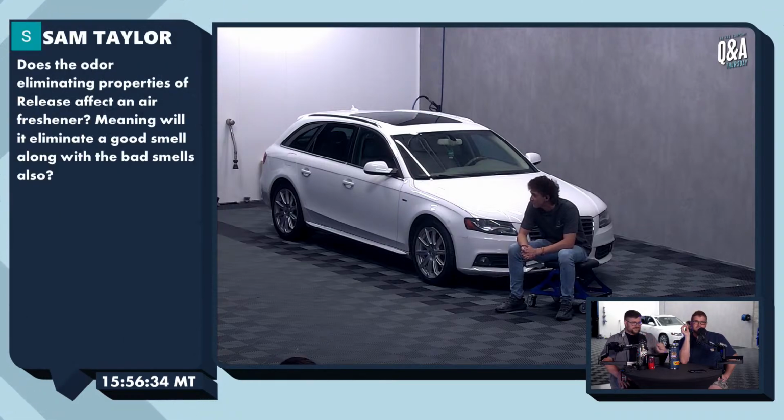Sam Taylor says, does the odor-eliminating property of Release affect an air freshener? Meaning, will it eliminate a good smell along with the bad smells? Not really. I feel like the good smells stick around. The odor-eliminating portion of it, I think it just breaks down some of the nastier smell. Anything foul smelling, it will work on. Anything good that you've had in the vehicle, because it starts at the carpet, right? This is going to start at the carpet. Now, will Release fix your stinky headliner? No, probably not. But it will fix your stinky carpet. So if you have good smells in the rest of the car, let's say your headliner does smell good, then it'll continue to smell good. Yeah.